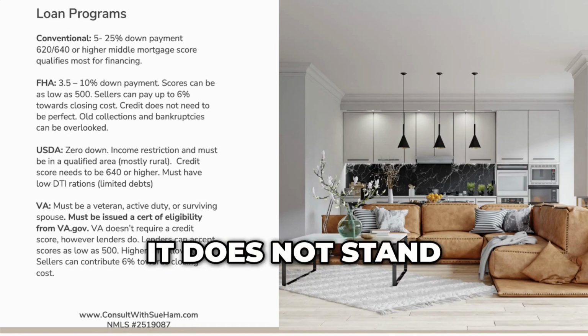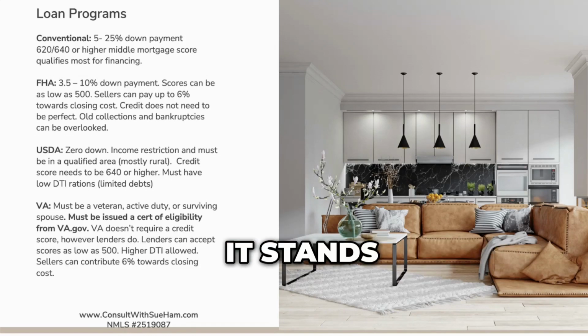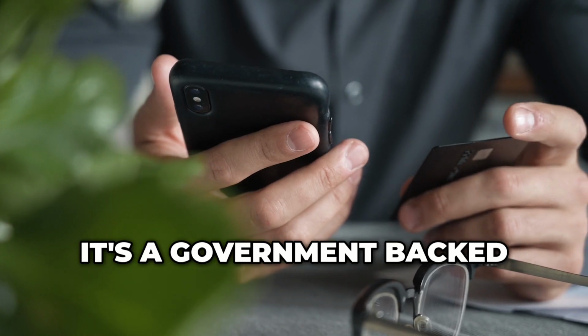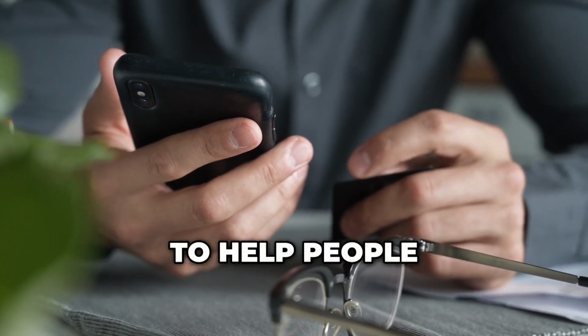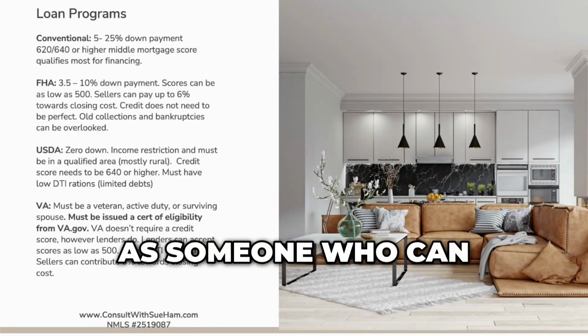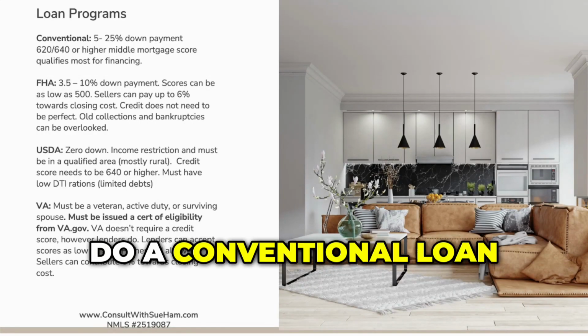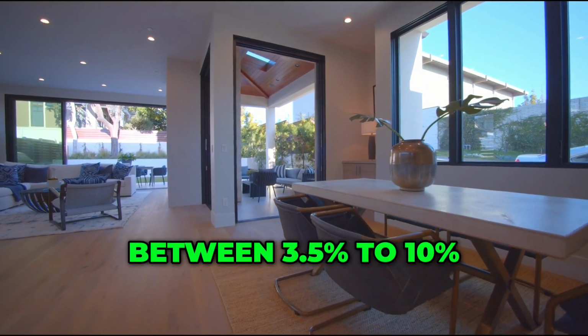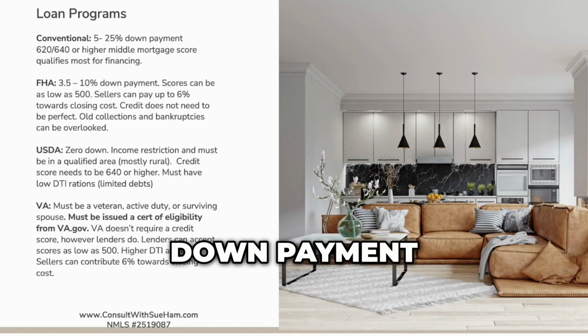FHA does not stand for first-time home buyers. It stands for Federal Housing Administration. It's a government-backed loan that's used to help people with less than perfect credit or who may not have as much money as someone who can do a conventional loan. So an FHA loan typically requires you to put down between 3.5% to 10% down payment.